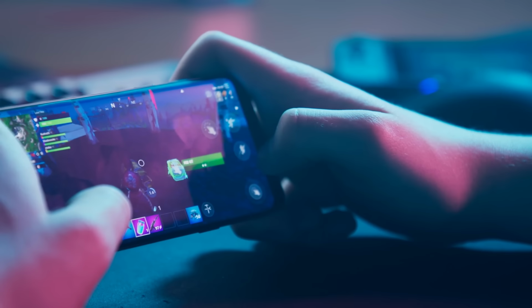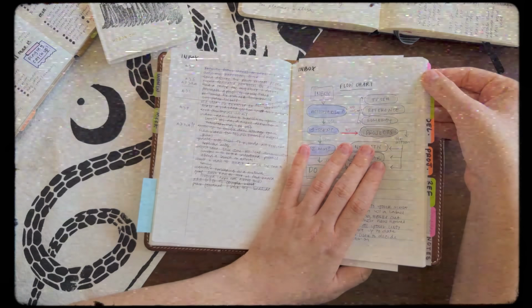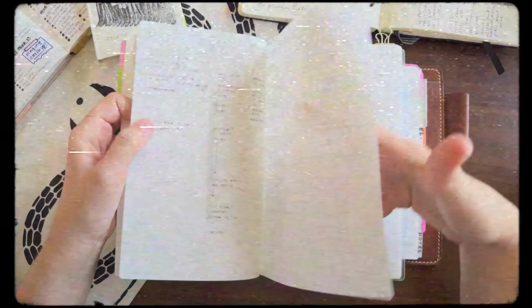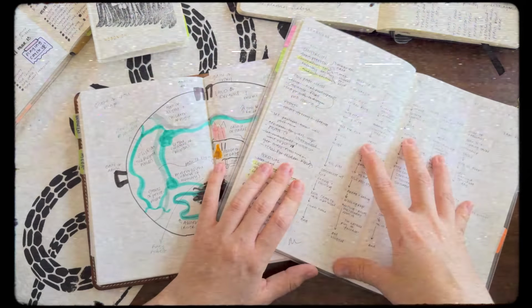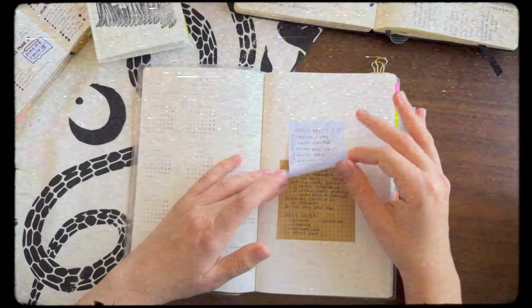Moving planning from the entertainment column in your brain, where phone games or fidget spinners hang out, to the column that's for actually planning your life, doesn't mean giving up creativity. It just means making sure that your planning practice is actually serving you. So today, I'm walking you through a step-by-step guide to help you transition from treating planners as an irregular hobby to making it a functional daily habit, without sacrificing the joy that drew you to it in the first place.